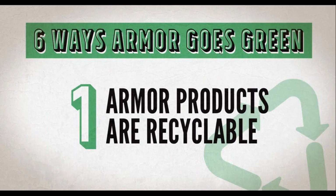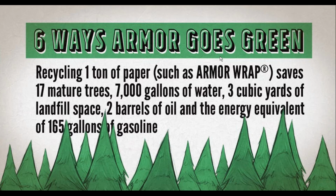Way number 1, the first way that you're going green by using ARMOR products, is that ARMOR products are recyclable. You know this, and I know this. Recycling is one of the best ways to positively impact our environment and our human race. Recycling helps to reduce the pollution caused by waste. It reduces the need for raw materials. So when you are finished using ARMOR film or paper, recycle it.